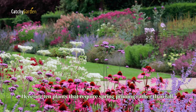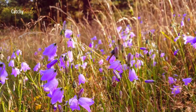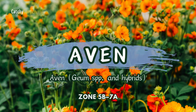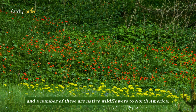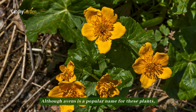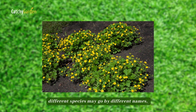Here are 10 plants that require spring pruning rather than fall. Number 1. Avens. There are around 50 species of Geum, and a number of these are native wildflowers to North America. Although Avens is a popular name for these plants, different species may go by different names.